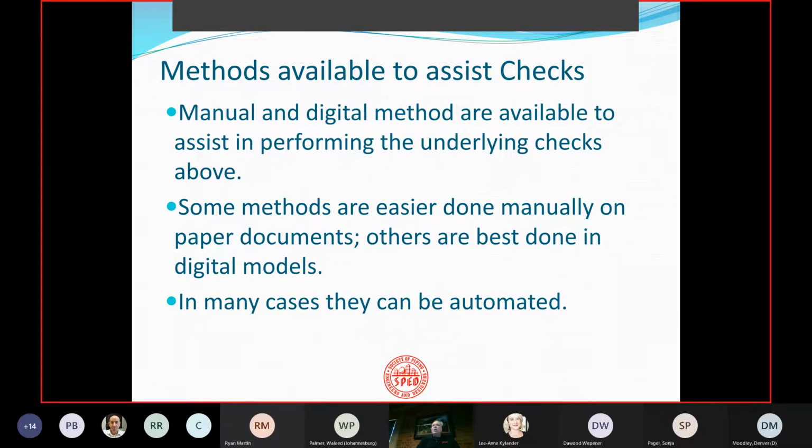Now, even though we've gone over 6 principles of how to check CAD models, there are some methodologies that are also helpful, and I want to review those quickly. Some of these are manual, some of these are digital, but they are things that checkers use to do checks. And some are easily done on paper documents. Others are best done in digital models. Some cases they can be automated.